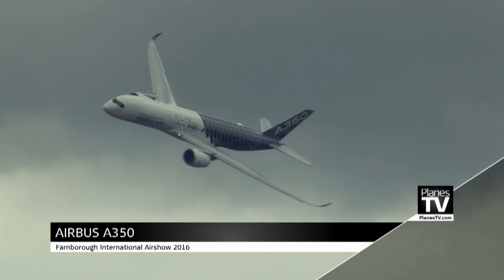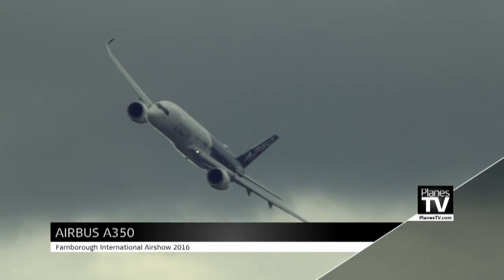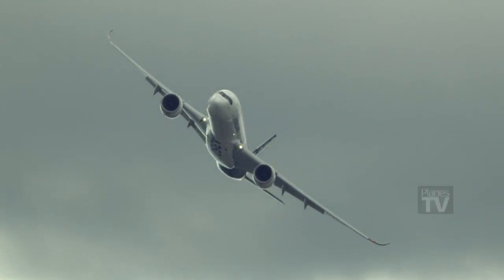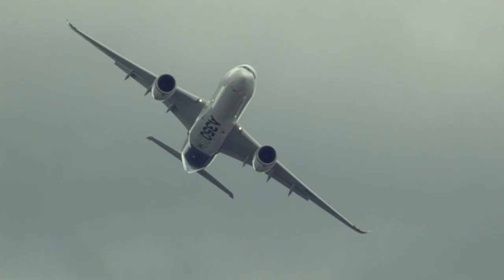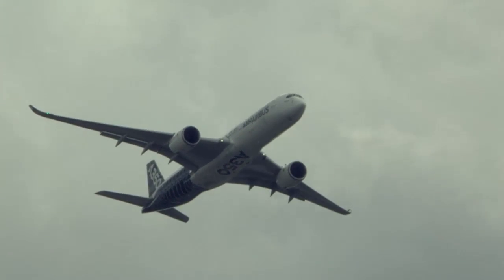And what does that mean? Well, that means Singapore Airlines have ordered this aircraft to restart the Los Angeles and New York direct service to Singapore. It's a longer fuselage version, the 350-1000.